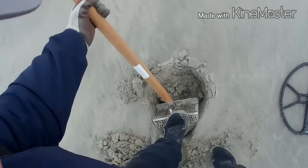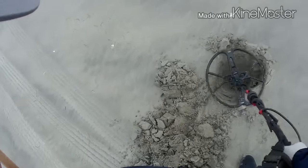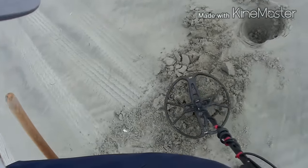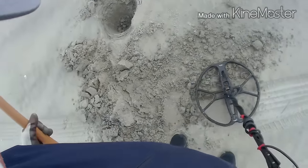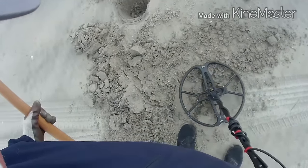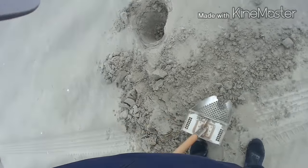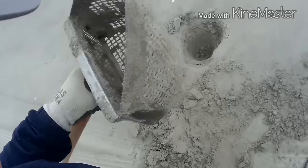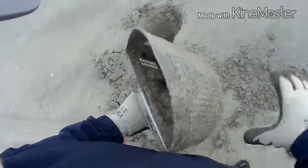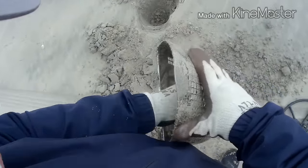It's down there. Let's see what we got. I'm thinking penny or dime. Could be wrong. There it is. Still thinking penny or dime, but it'd be nice if it was a quarter. But I've been getting lower denominations down low. They're lighter targets. What is this? What is this?